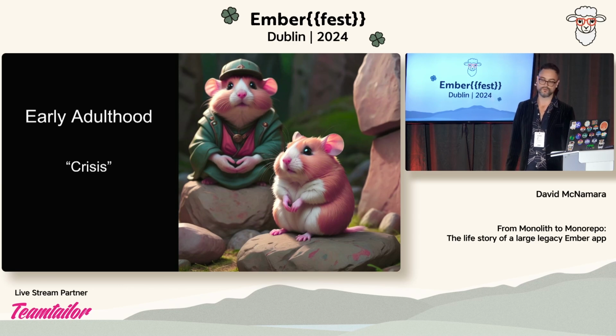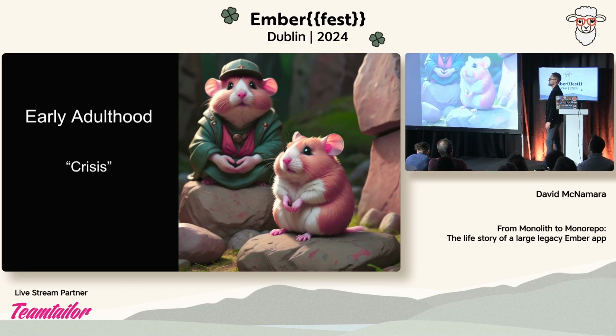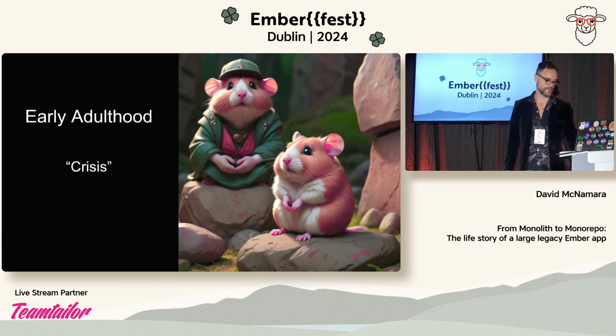Now, we did try a therapeutic intervention in the sense that we started to move the components over to Octane, and the policy was, if you touch a component, it's your responsibility to convert it to an Octane component. Obviously then, if it's a small fix, the scope of that fix balloons because you have to upgrade your components as you're going. So that didn't go down well.